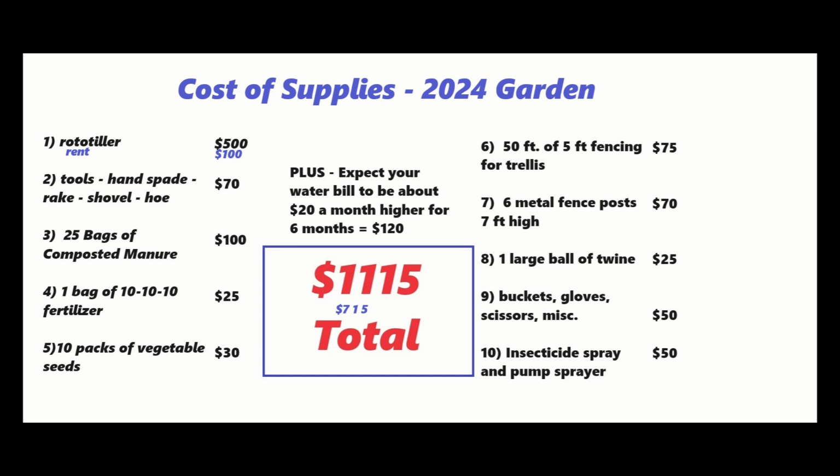That's $30. As I discussed before, if you buy plants, which is totally fine, you can expect to pay more for your already sprouted plants at the garden center. Your water bill is going to be higher. Mine averaged about $20 a month higher for about 6 months. Some months I didn't have to water hardly at all. Other months I had to water almost daily, depending on how dry and hot it was.